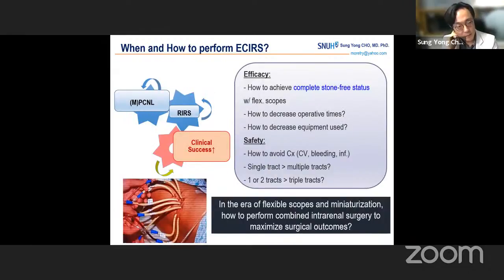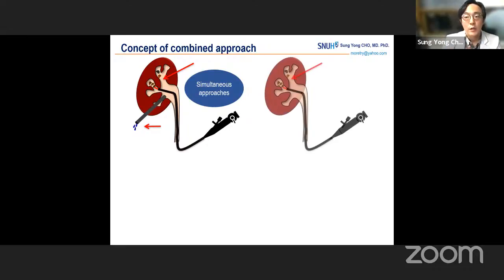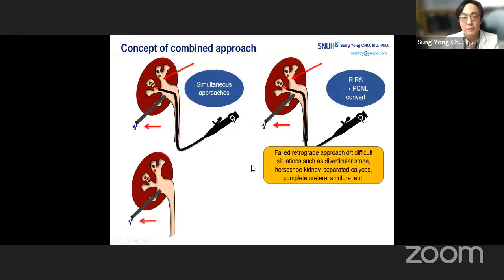In the era of flexible scopes and miniaturization, how do we perform combined intrarenal surgery to maximize our surgical outcomes? I always think about this again and again. The first thing to do is to choose the method of approach: antegrade first, retrograde first, or the simultaneous approach. Usually, the leading surgeon places their position on the PCNL side because the initial step of PCNL, especially the puncture technique, is more complicated than that of RIRS. Certainly, it is a matter of the experience of the two surgeons, and they can change positions with each other if the main surgeon is more familiar with RIRS first. No, I mean the second surgeon is more familiar with the PCNL procedure.